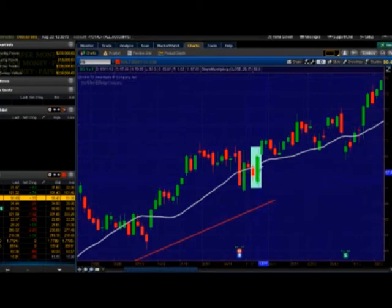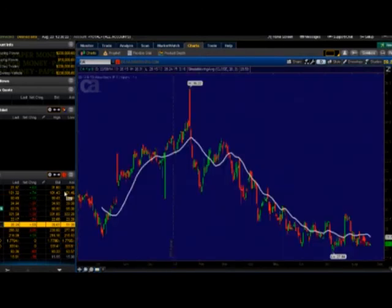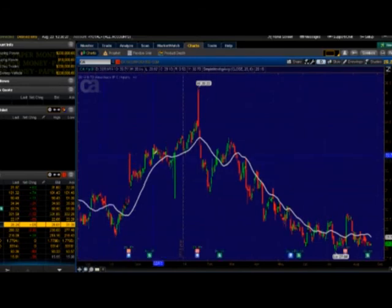Okay, right here. So a beautiful engulfing pattern right along that upsloping. Okay, and there you go. And then if we zoom back out, you can see what happened to the stock after that. Real nice run up. Okay, let me go through a few short examples to make sure we have plenty of time for questions.